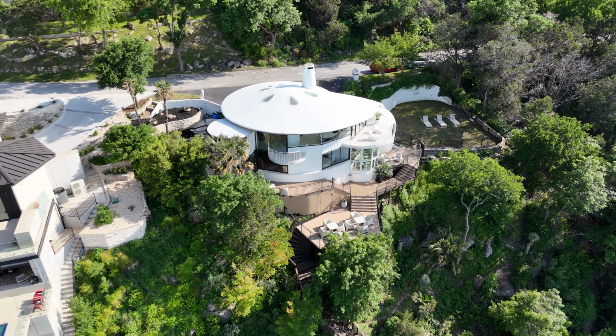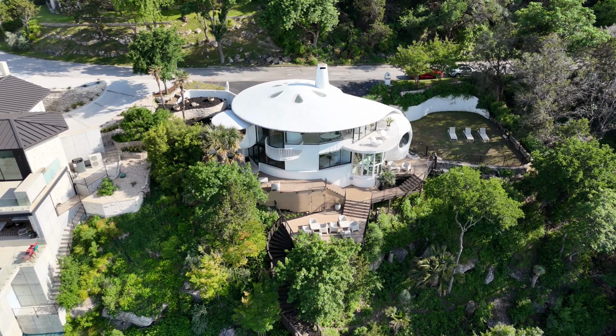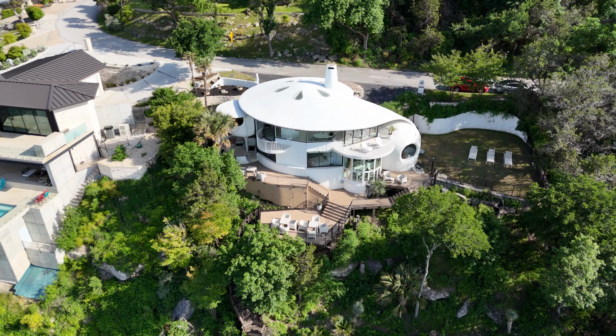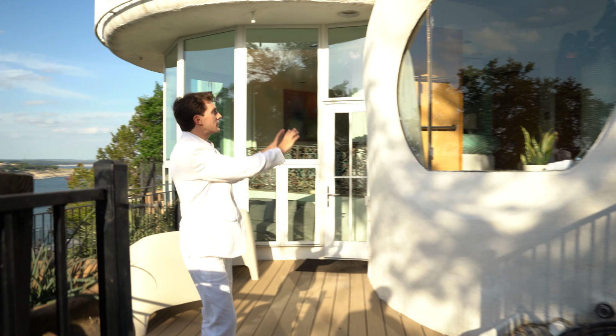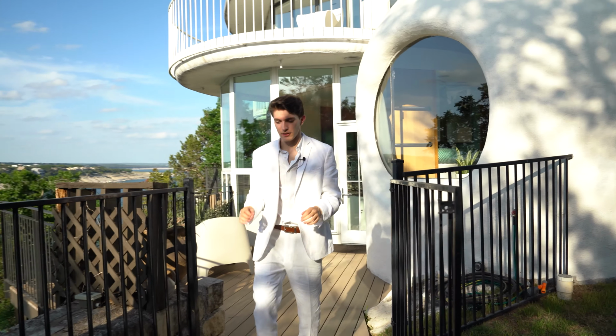From out here, you can see the house exactly as the owners saw it on that first day when they were out on their boat and they saw it from the lake before they purchased the property. Now, you can see out here again the bulbous forms. Right here, this is actually the primary bathroom, and this is that portal window that we saw, and it just looks phenomenal from out here.